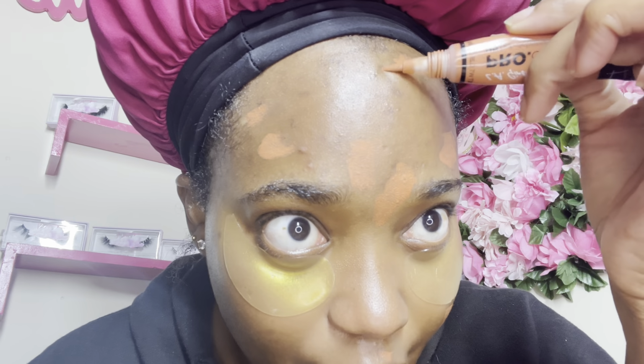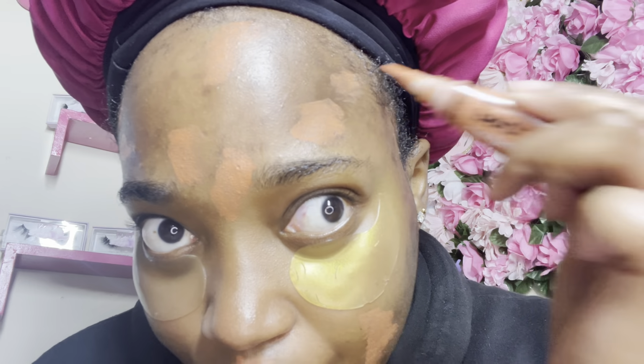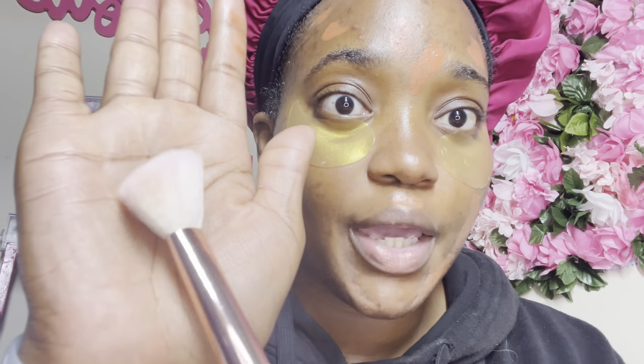So we need a brush off the wall. I don't like to use a lot of this because it turns the foundation orange and I don't want my foundation orange. So I'm just gonna use this little angled brush.